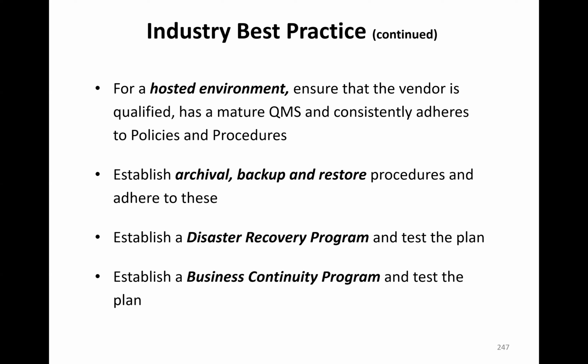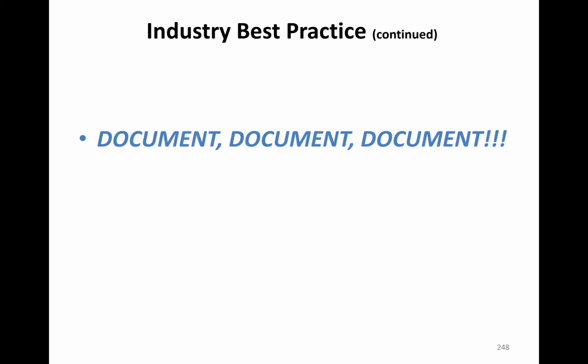If you have a hosted environment, make sure the vendor is qualified, has a mature QMS, adheres to their own policies and procedures. Establish archival, backup, and restore procedures. Test those during validation. Make sure someone has a disaster recovery program, if it's your IT organization for an on-premise server or a cloud service provider. Business continuity program is something your business unit should have and should be able to test periodically. And basically documentation, because if you didn't document it, you didn't do it.